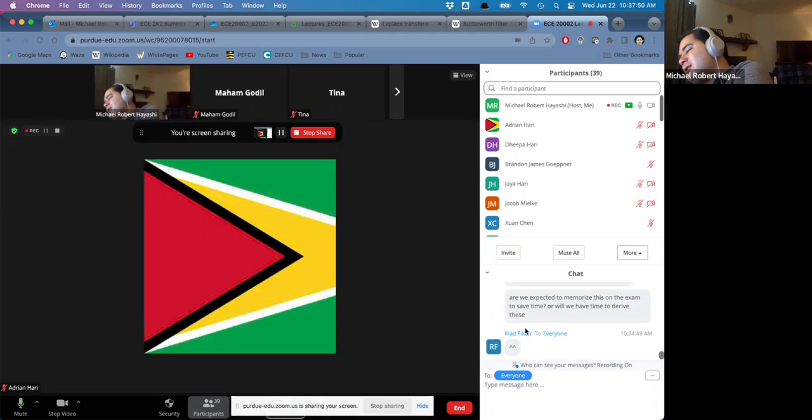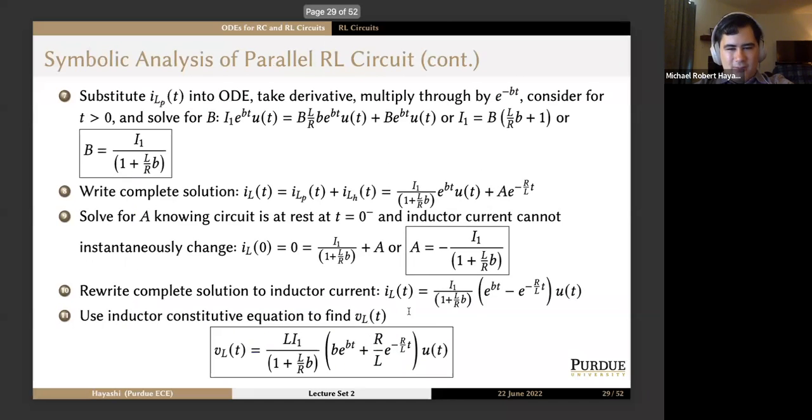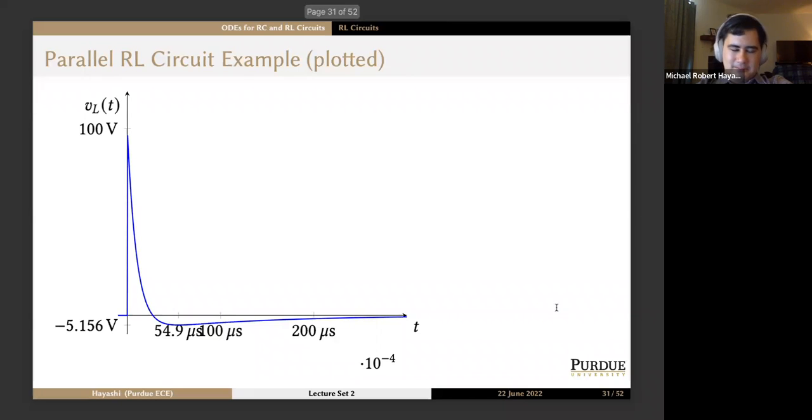This basically covers first order circuits, except I made a plot of the numerical solution to VL of t. As you can see, it reaches up to 100 volts. Graphically, it doesn't quite reach it, but that's because of a limit of the sampling of my plotting function. At time equals 54.9 microseconds, it reaches a minimum of negative 5.156 volts, and then it approaches 0 volts from below. So in this case, yes, you would have a negative voltage, but if you go back to the current, it would be either a positive or negative value. So I guess you can't make a strong statement one way or the other here.